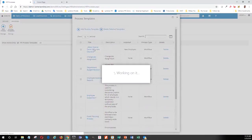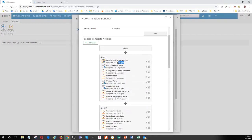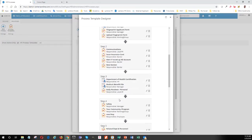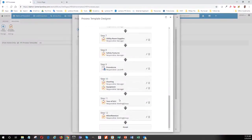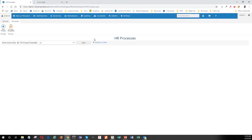These workflows allow you to essentially start a process. This one happens when a new employee is hired, and it will begin to take actions. It will send a note to the manager to do the documentation. The employee will get notified to get their driver's license, and it will go through this list here until all these steps are done. So if you have a rather lengthy process or procedures that you need to follow, this will actually go through each of these steps, making sure that nothing falls between the cracks.